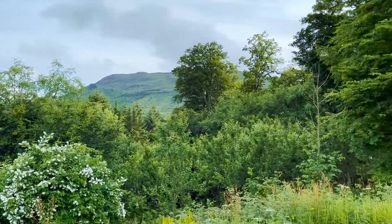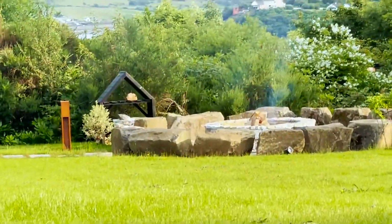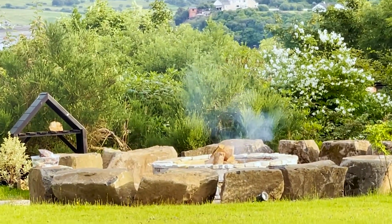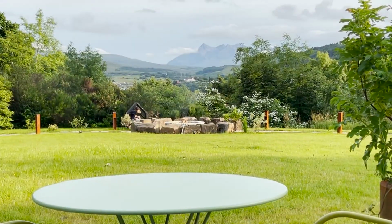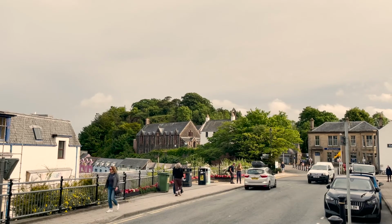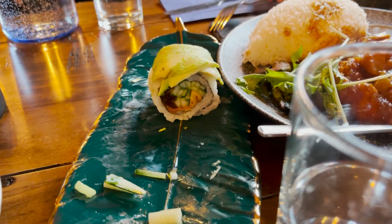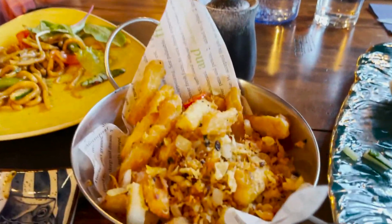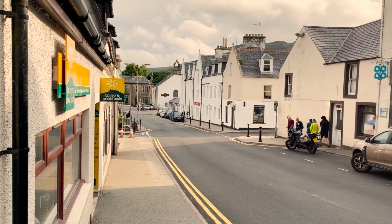You get great views out here. Really nice. The fire pit's on. You can see the fire pit smoking. Sushi. We got tofu, cucumber, and avocado rolls, noodles, some salt and pepper chips. And that brings us to the end of our first day.